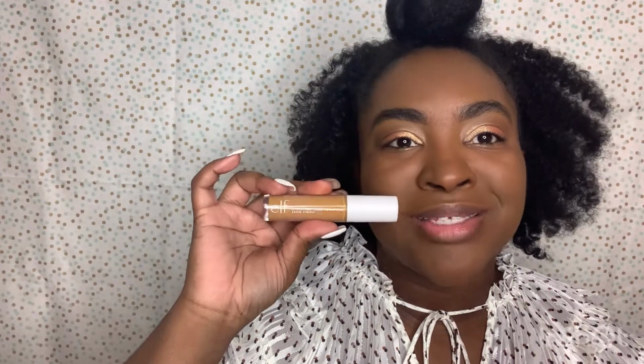And then the second one in this category is going to be the e.l.f. Hydrating Camo Concealer with a satin finish. Both of these were raves when they came out, especially this e.l.f. This e.l.f. was selling off the shelf so much that it was so hard to get my color when I went to the store. I had to go to 3 different stores to find it.